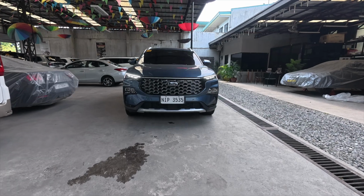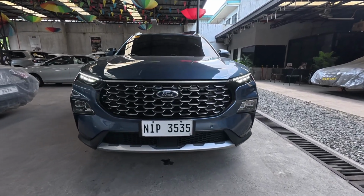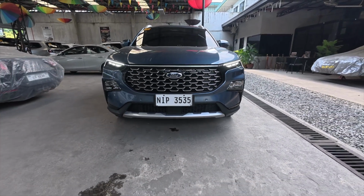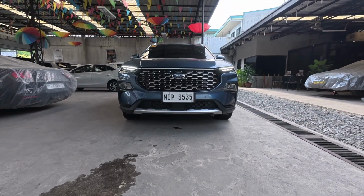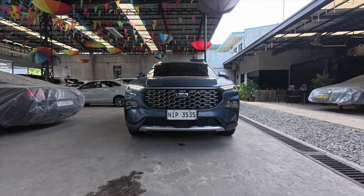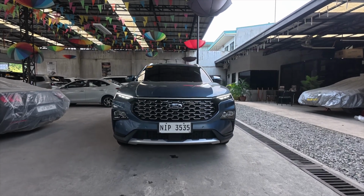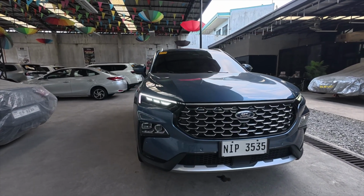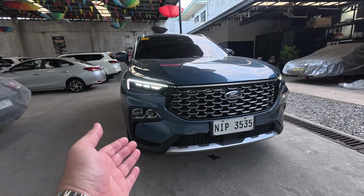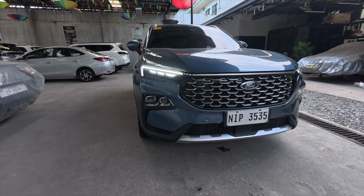As you can see, the Ford Territory has a very wide stance, and the grille of the Ford Territory is actually very huge, especially when looking at it proportionately with the entirety of its front fascia. It also has a very unique light setup, because usually in cars the headlights are located here and the fog lamps and signal lights will be here. But the Ford Territory has things inversed.